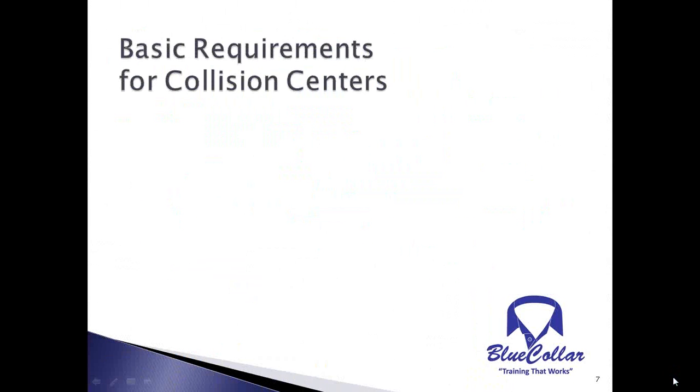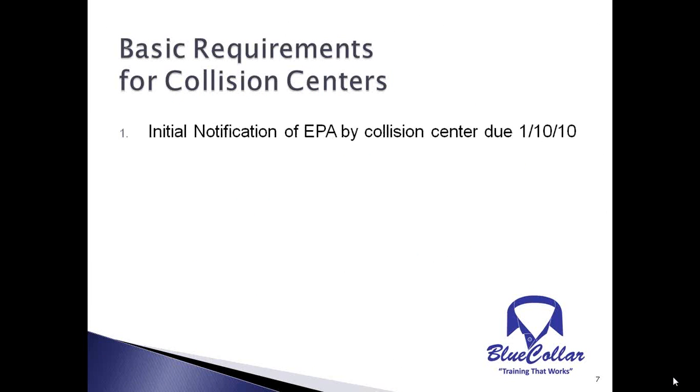So let's talk about what this means to the collision center and the basic requirements for the collision center. First of all, notification to the EPA was required by the collision center back in 2010, by January the 10th of 2010. So hopefully you've already done that. If you haven't, we will talk about what's required to do that. If you're a new shop and you haven't done it, then you still have time to do it. To my knowledge, there's not penalties in most states for filling out the forms at this point. At some point, if you are a collision repair facility, you may be called on, and they're going to want to know when or why you didn't complete that notification. So if you haven't already done it, it's something that you probably need to do.